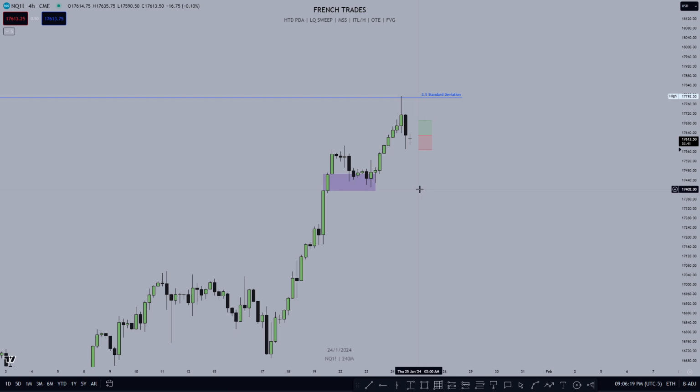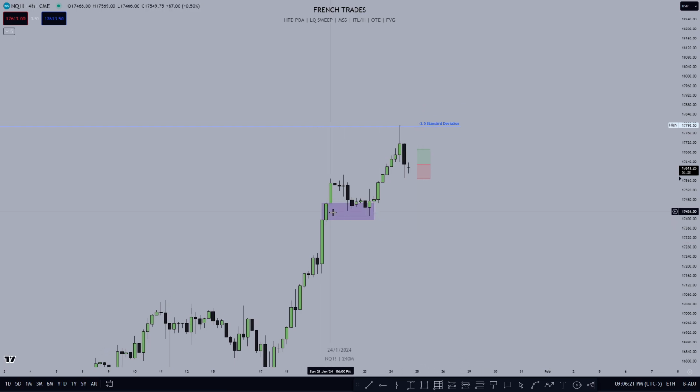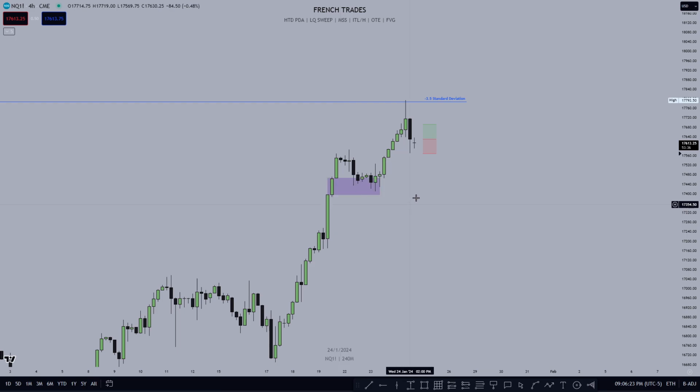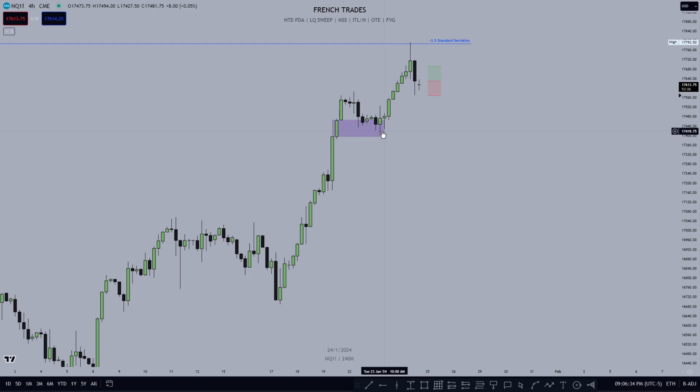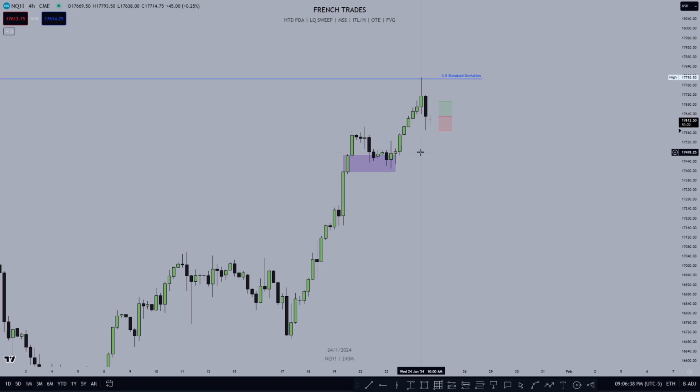So no big deal. As you can see, it reacted off a 4-hour fair value gap here, which shows me what? It shows me bullish order flow, because price did not trade down to this fair value gap and fully sweep it. Yes, it came down to the consequent encroachment, but it closed above. As you can see in aftermarket and pre-market, it showed very bullish continuation. Now, this could easily sweep. This could easily reverse.